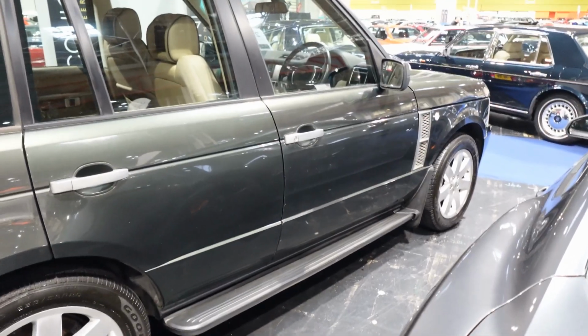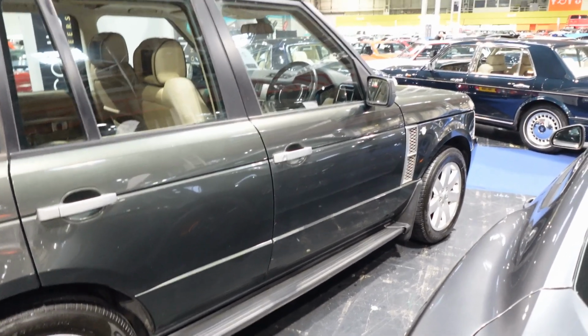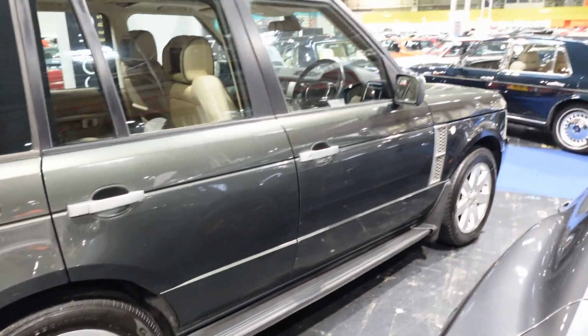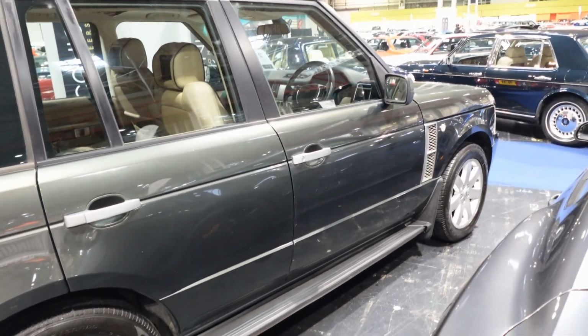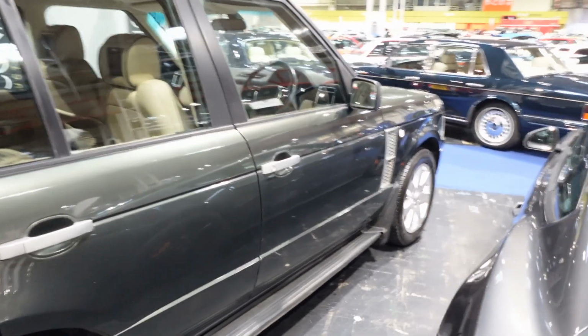So are they under-guiding it in the hope that it will go bigger, or do they think the thrill of owning one of Her Majesty's cars has gone? I don't think it has. I think this will do better than that.